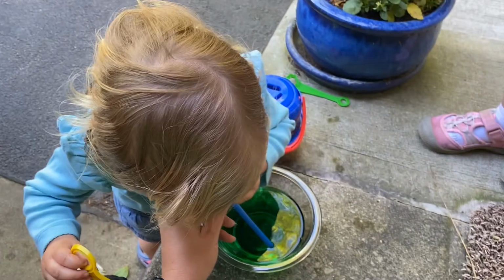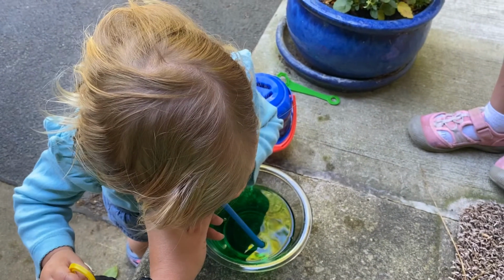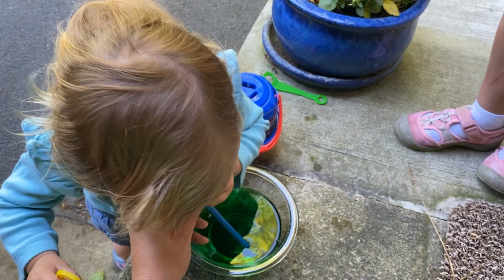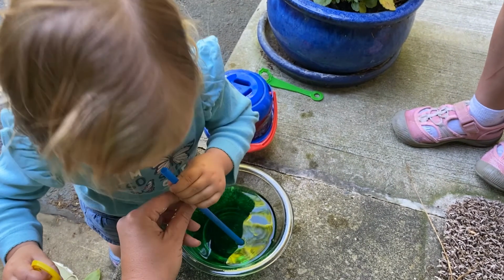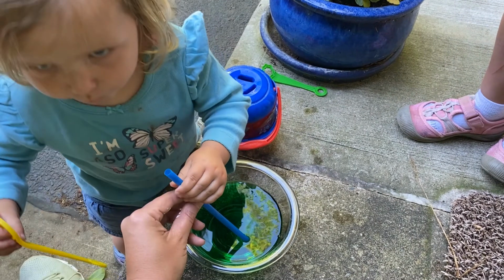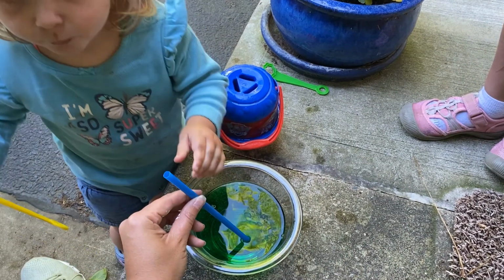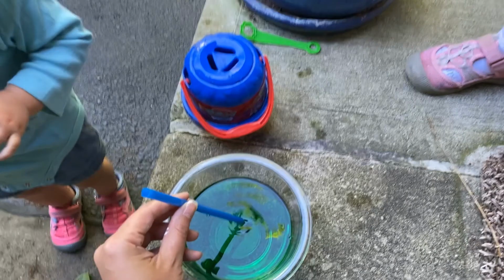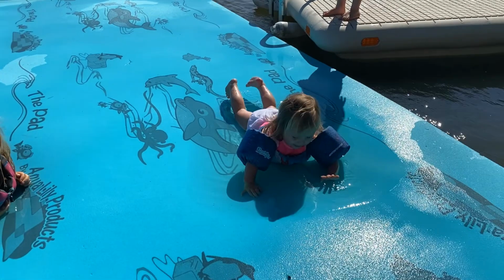Now she is trying to blow bubbles with a straw into a bowl of water. This can be done in a bowl like this one with food coloring to dye the water, or even in the bathtub. Polly here was actually sucking up the water with the straw. We will keep practicing blowing out. The straw is good for kids who have trouble pursing their lips.